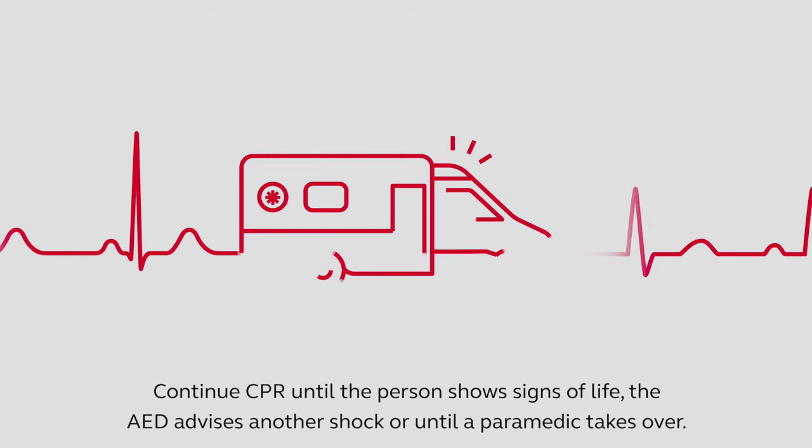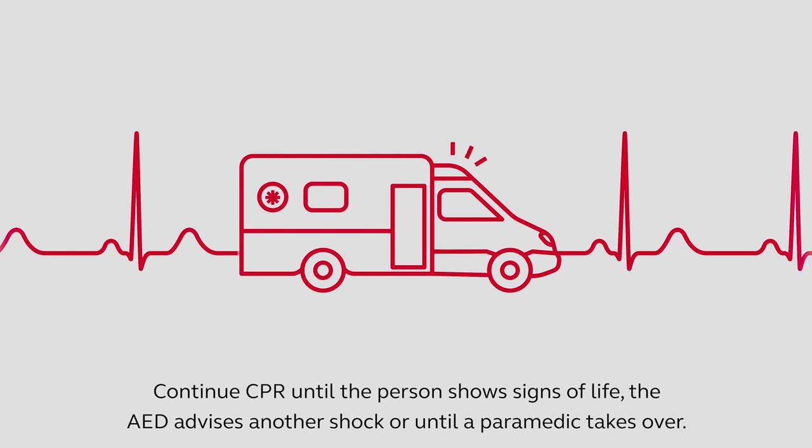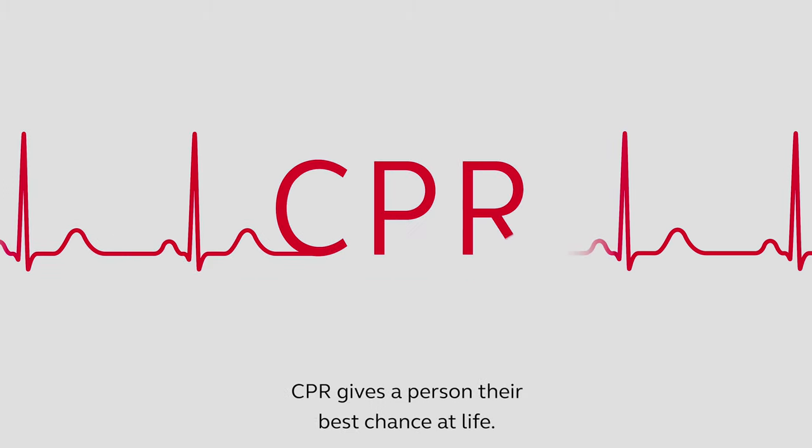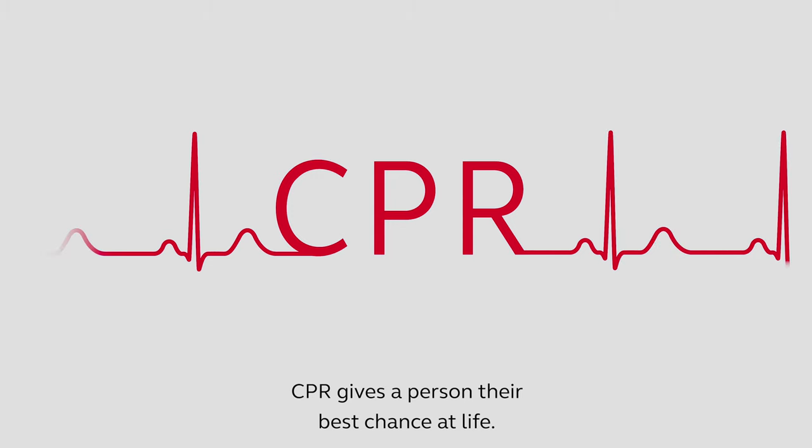Continue CPR until the person shows signs of life, the AED advises another shock, or until a paramedic takes over. CPR gives a person their best chance at life.